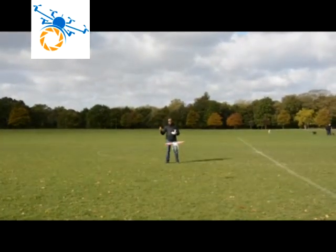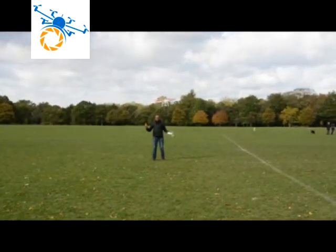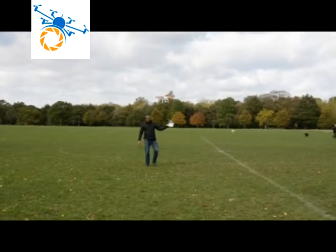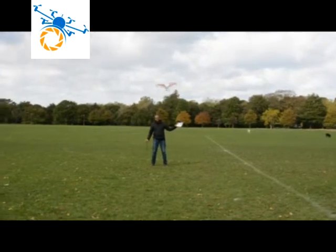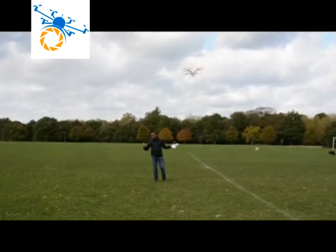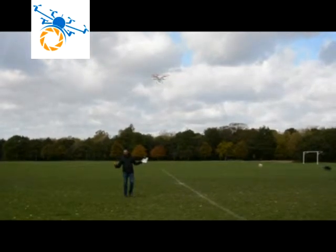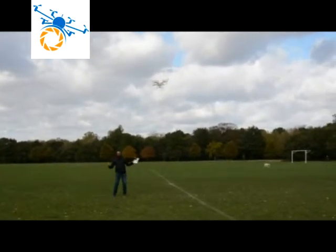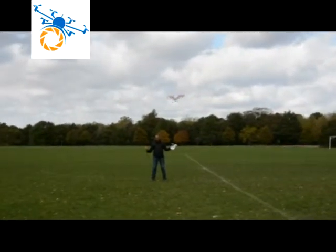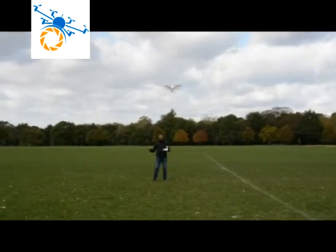I'm giving her a bit more input just to lift off the ground a little bit there. And right now, as you can see, I'm not doing any input whatsoever. This is just the software holding its GPS lock. The wind is actually taking her up a little bit higher than I want. As you can see, I'm not doing anything. Our horizontal position, she's holding quite well, and she's coming back down to the altitude that she was left at.